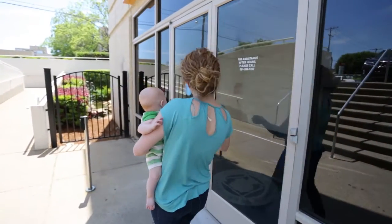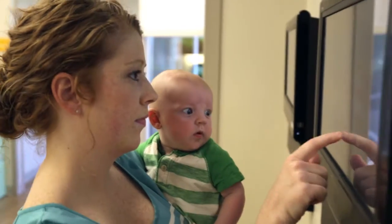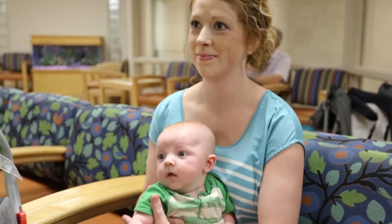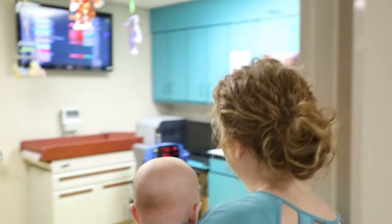Once you arrive on campus, you'll need to check in at the General Pediatric Clinic. At check-in, we're going to measure your child's height, weight, and temperature. And a nurse will take you to the pulmonary lab for the sweat test. Please plan on being there for about 3 hours.